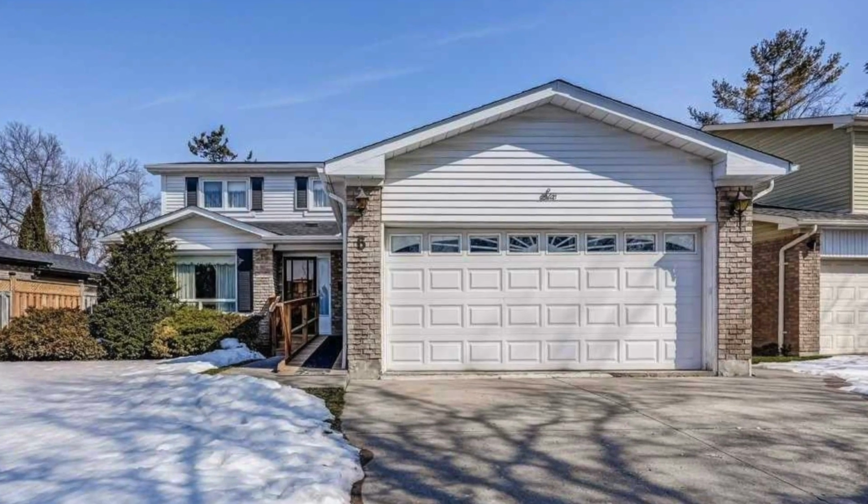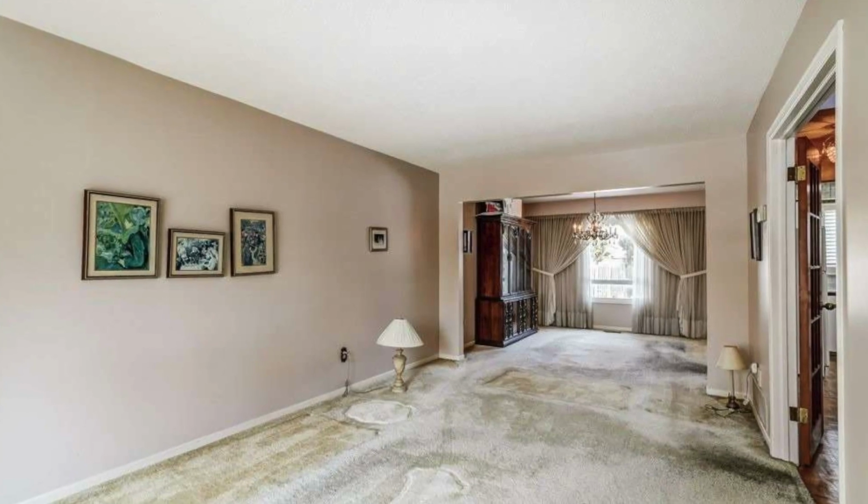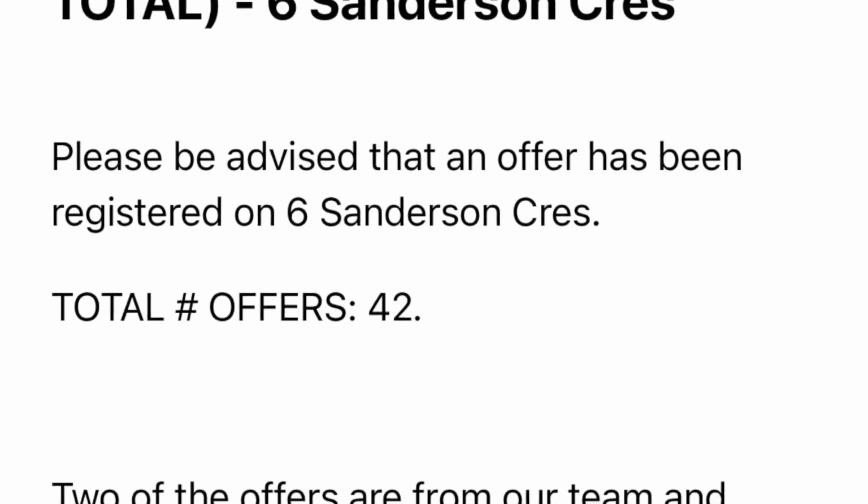Just have a look at this gut reno that I showed in Richmond Hill last week, which was listed at $1 million, and it received 41 offers on offer night. If you are a resale buyer who has to buy right now for whatever reason, it's definitely a discouraging market.